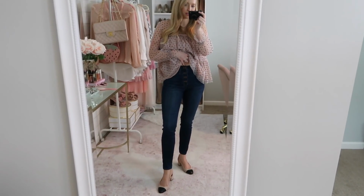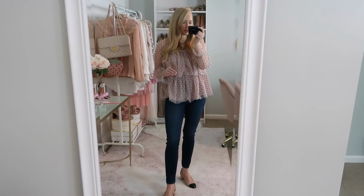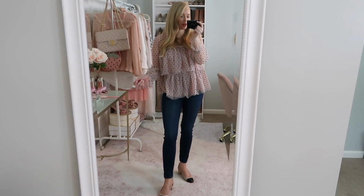But they are high rise. They come right at my belly button, and then there's 4 buttons there. It's super easy to button, so don't hold back just because you don't want to deal. You can just pull it apart and it will unbutton on you.